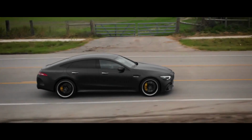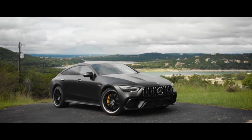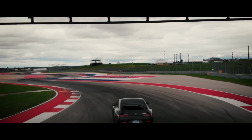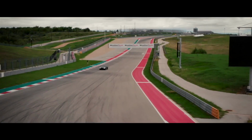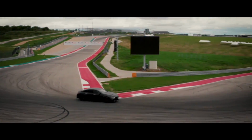It has the beauty, elegance, and sophistication of Mercedes-Benz. But inside, it's still a wild and angry beast. At its heart is a growling bi-turbo V8, capable of launching this car to 100 kilometers an hour in just 3.2 seconds, shredding its tires in the process.